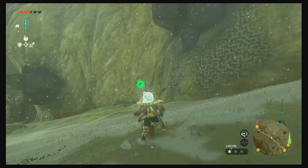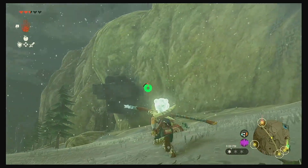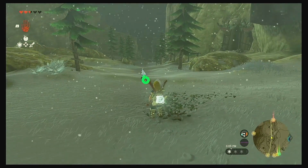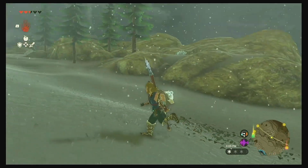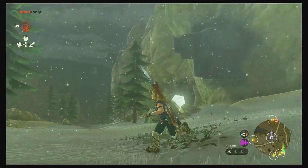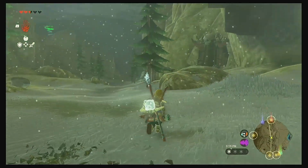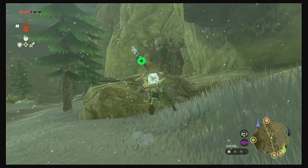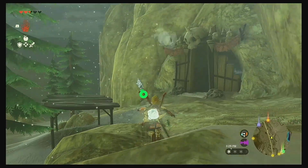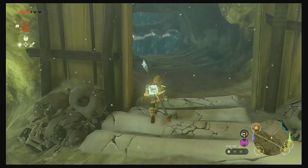Huh. These rocks look a little suspicious? Okay, never mind. They are not suspicious. Okay, I hear a bat. Ooh, and a shrine right there. We gotta get that shrine. Why do I hear a bat? Okay, that's just Link's footsteps. Apparently, I'm just paranoid. This looks like one of those caves. Oh yeah, it definitely is. It's an enemy cave.